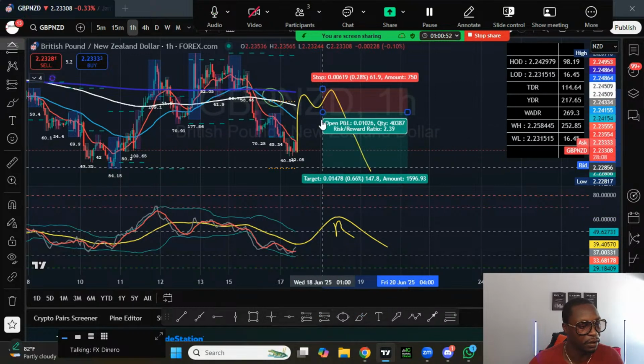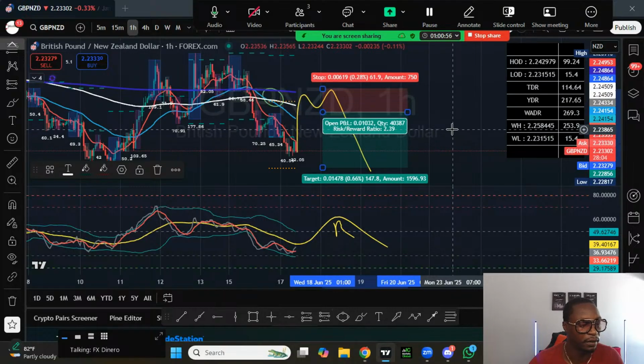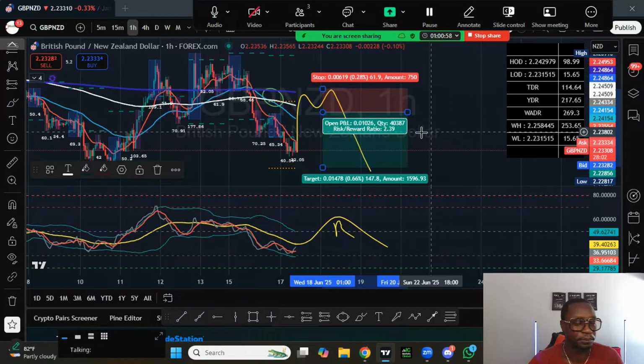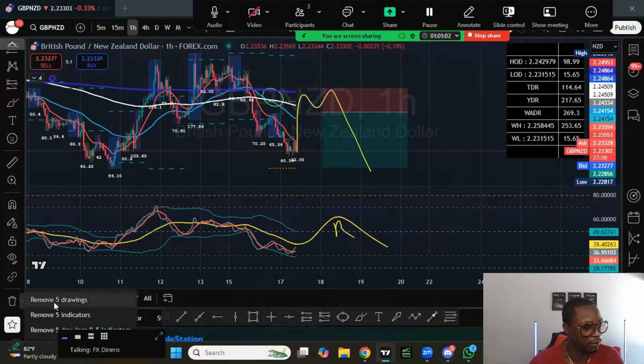Target is ADR low. Entry here. Nice, nearly 1 for 2.5. Not bad at all. That is not happening just yet. It'll take a second. So this is a pass.